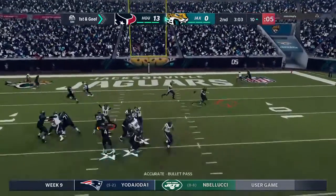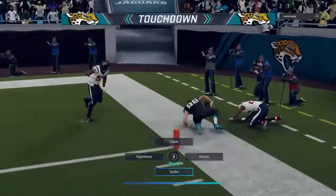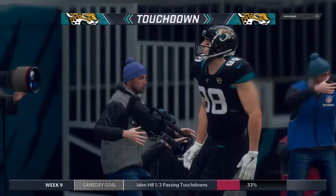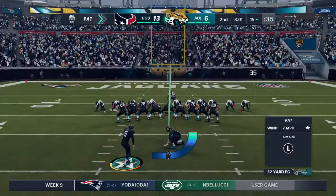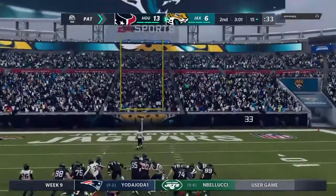Prescott looks to throw on first. That's complete right around the 8. And he will get this into the end zone for a Jaguar touchdown. Tyler Eifert, his first touchdown on the year. And the Jaguars have cut it back within a score.